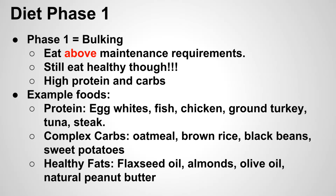All right. And the way we're really going to do this is with a high protein and high carb diet. Hitting the gym hard at this point is going to require a lot of energy, so you're going to need the carbs, and you're also tearing your muscle fibers as you lift weights. So we do want to provide the body with a high level of protein to help repair the muscle and make it come back stronger.